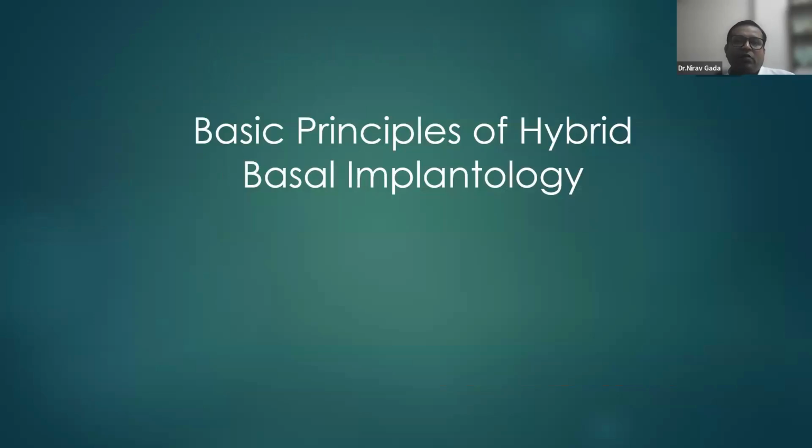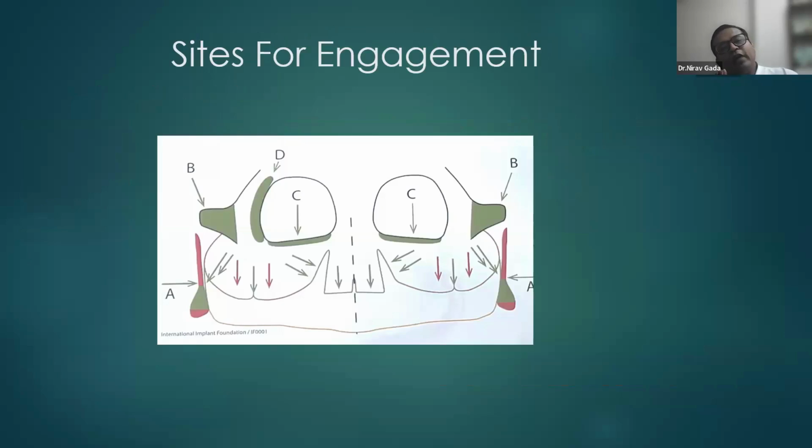Okay. So what are the basic principles of hybrid basal implantology? There are particular areas of engagement. In the maxilla, we are trying to engage the areas like the pterygoid bones, the zygomatic bones, the septa, and the sinus floors, and also the canine pillars and the nasal floors. Also, the orbital rims, if required, can be utilized. Generally, these areas are sites of muscle origin and not insertion. These are the sites where the muscles originate from, the muscles of facial expression and the muscles of elevation and depression of the jaw.